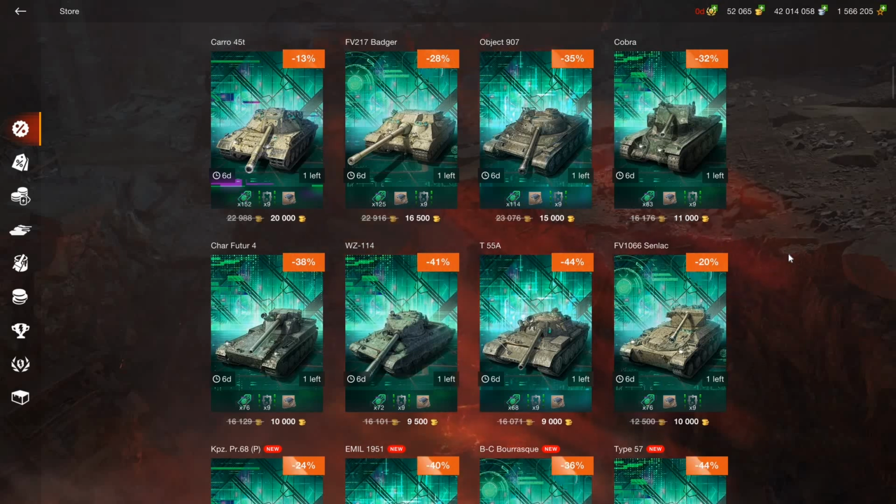WZ114, very slow tank, kind of a meaty tank, bruiser type, 9.5k. Is it worth it? I don't know. Is it enjoyable? It's got that long reload, so I'm gonna say not as much, I don't think. And you got the T55A, which is the oldest tier 9 premium tank, or second oldest, I'm not sure which. It's been in the game for forever. 9k, oof, I don't know, just get the T54 in the tech tree. It's identical, or pretty much identical.